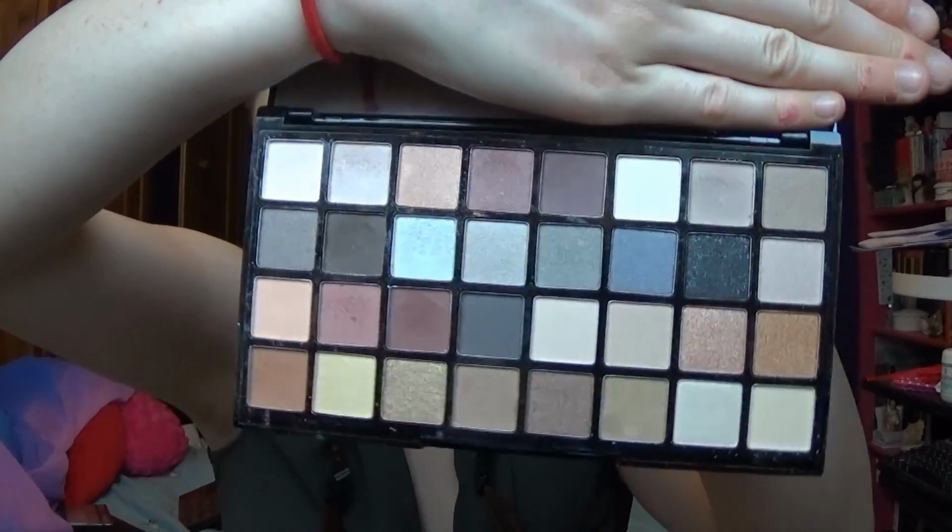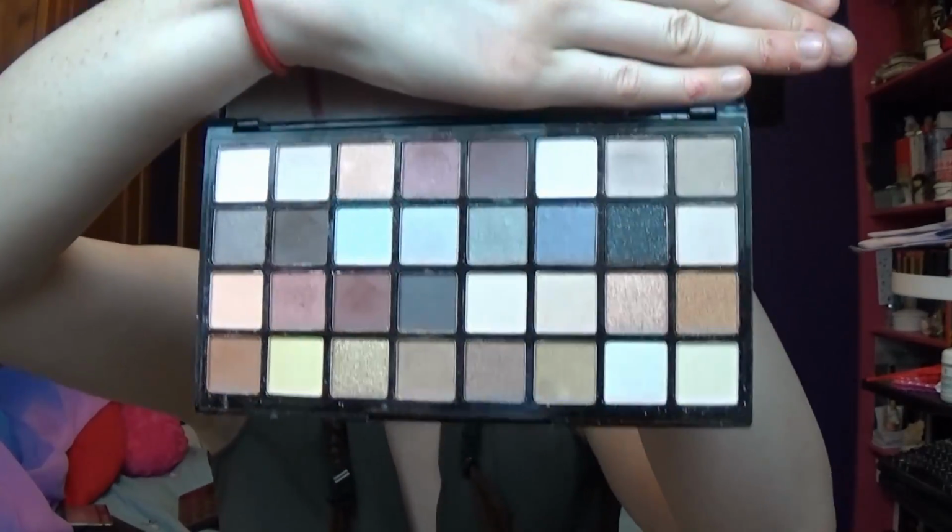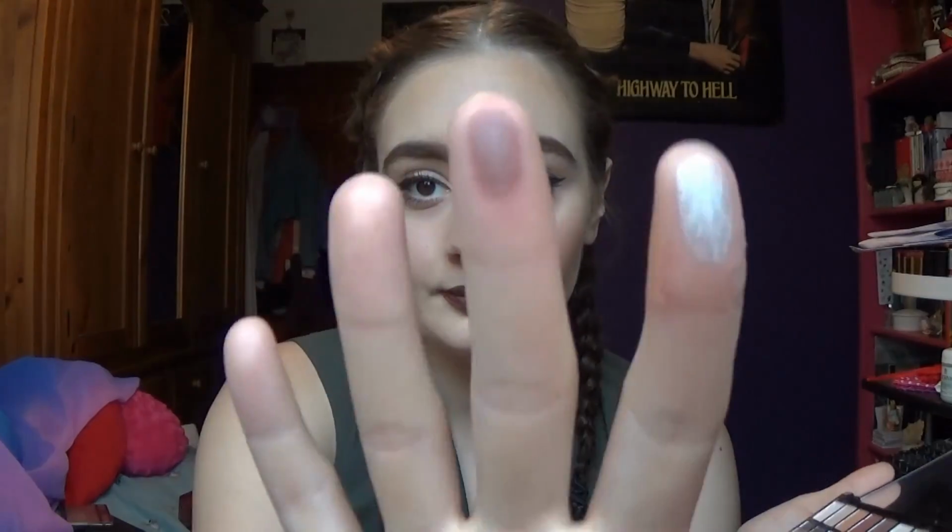So we got a contour palette, which I do own. Here is their contour palette. This is the Pro Blush and Highlight palette, Peach Spice and Medium Contour. I use this in one of my other videos. And this has got all your contour shades inside. Now, as you can see, it's got 32 colors in it. It's got loads and loads and loads of colors. Retailing on its own, I'm pretty sure this is only like £8 or something.